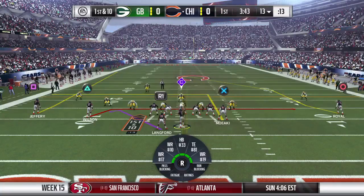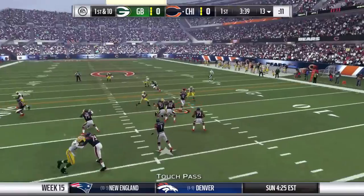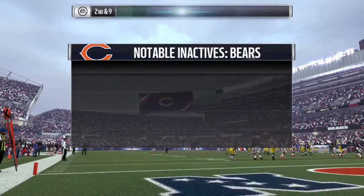Hurry up, here we go. Blue line it. Out of the gun, they'll look to throw. He's got Wilson, middle of the field. And he'll get it up a little shy of the 15. They'll spot him down at the 14-yard line.